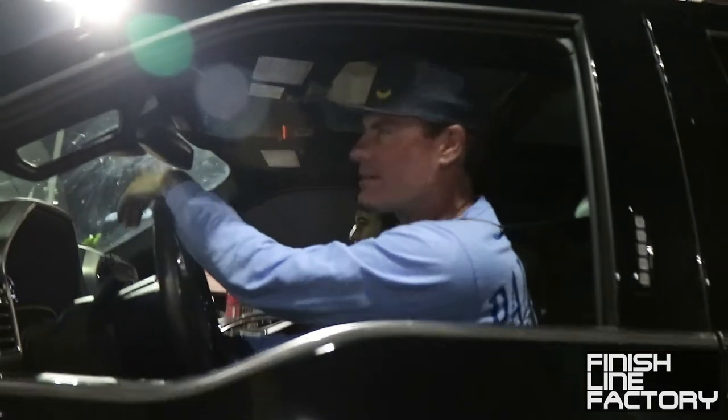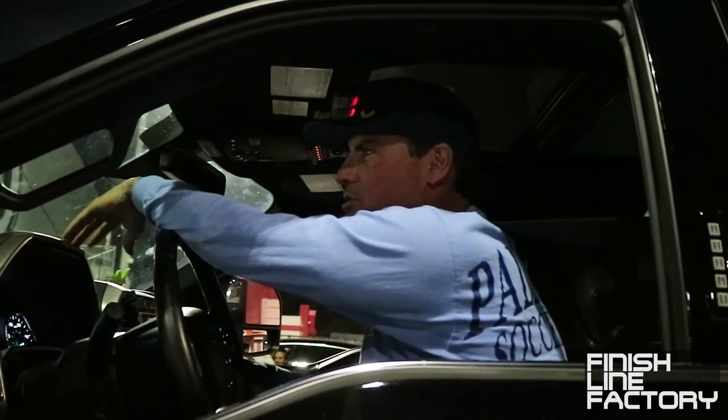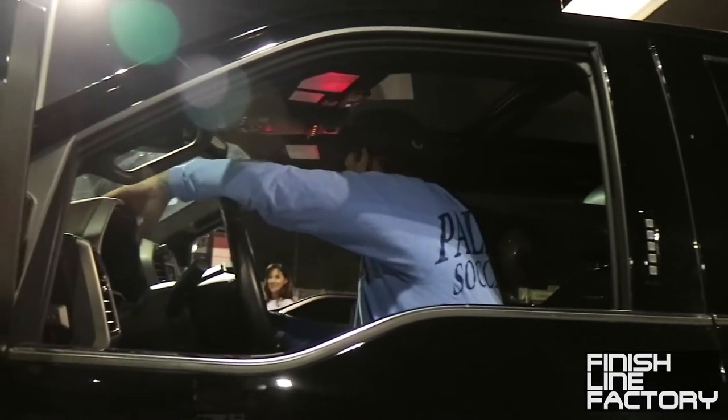F-350 that pops wheelies. There you go. I'm about to ride a wheelie down the hole. There you go. I want to see if those front wheels. Yeah, watch this. All right. Hey, we're racing for a cup of coffee. Look out. There you go.